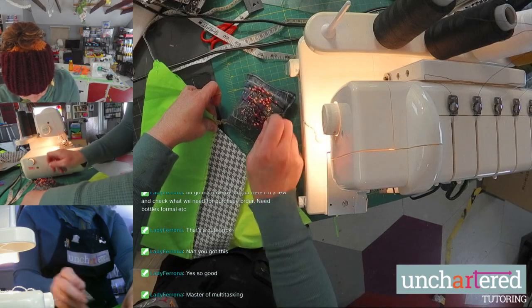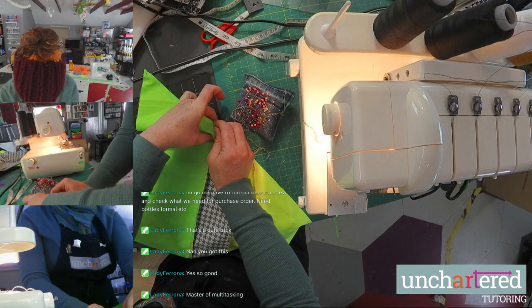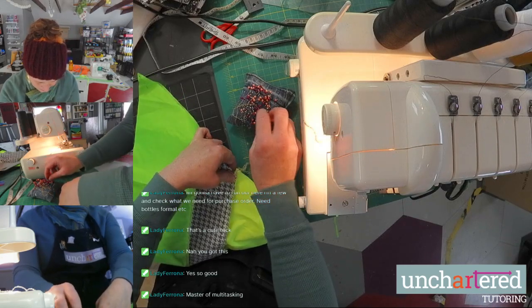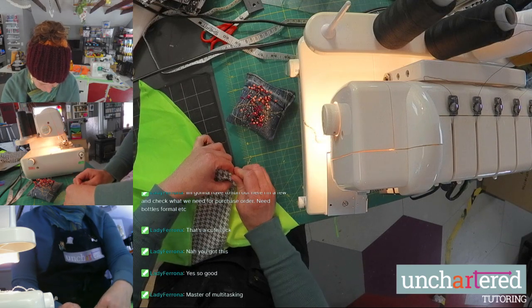I sincerely thought ironing this would be a no-go, big time no-go, but it does not appear to be. Apparently, this stuff is used for tents a lot, so it seems like most of my advice about sewing this stuff was from tent and adventurer forums like that.